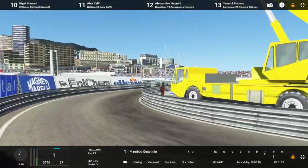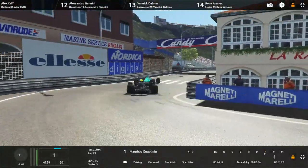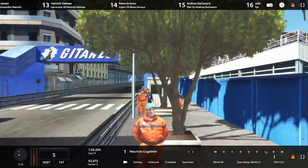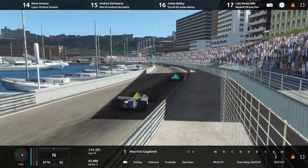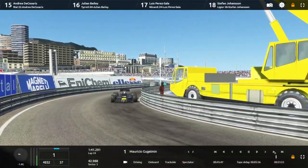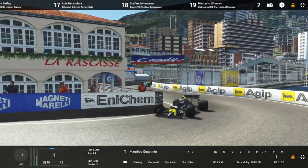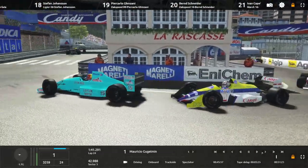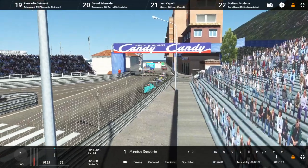Gugelmin's got a minute to get to the line, or this will be the final lap and he will win the Monaco Grand Prix for the second time this season, a race winner. But no, one more lap to go. Gugelmin with a Williams behind him. This is the final lap of this race. He's been unlapped by Palmer, but very slowly. He's going to crawl around the final corner.